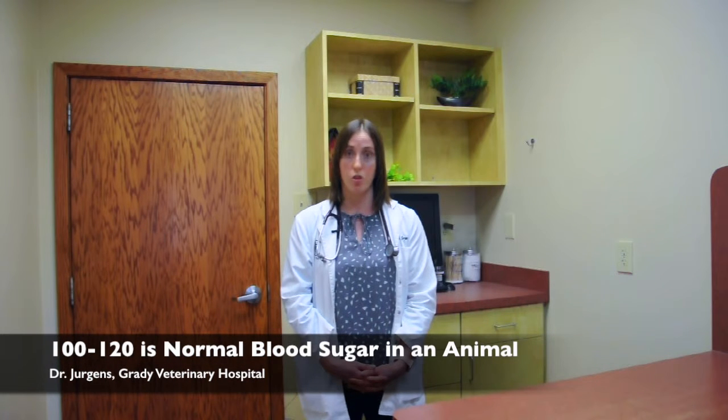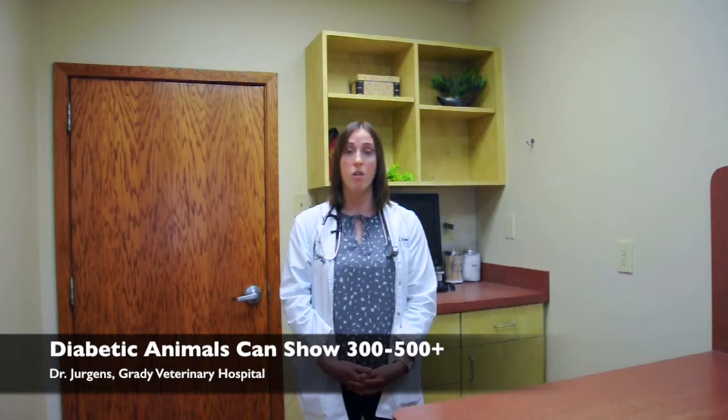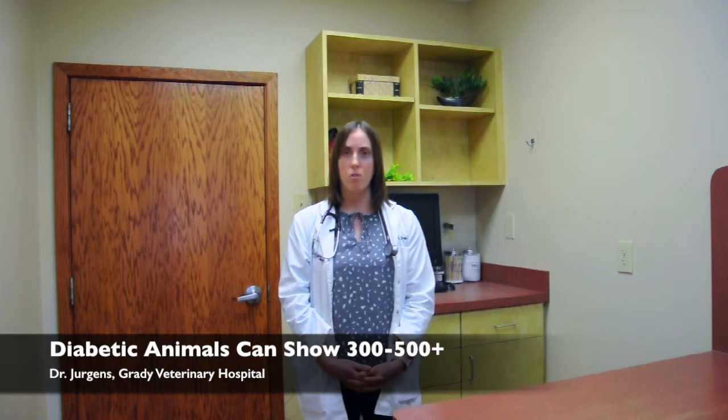So depending on the species, essentially what we have is this lack of response to insulin, and so the sugar in the bloodstream becomes really, really high. A normal blood sugar in an animal should be between 100 and 120 usually, and in diabetics, the sugar can get upwards of 300, 400, even 500 or higher. But even though there's all this sugar in the blood, the cells can't actually take that in to use it for energy. And so the cells essentially start starving.